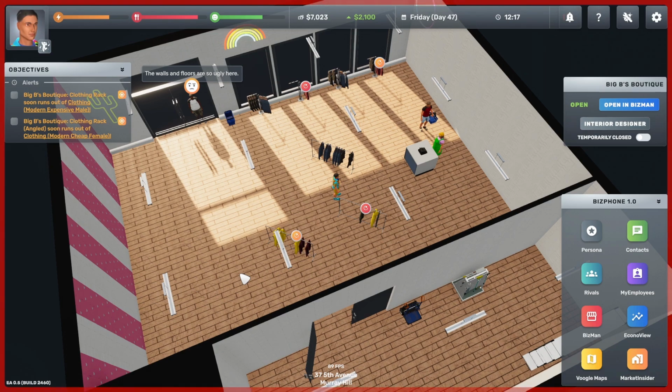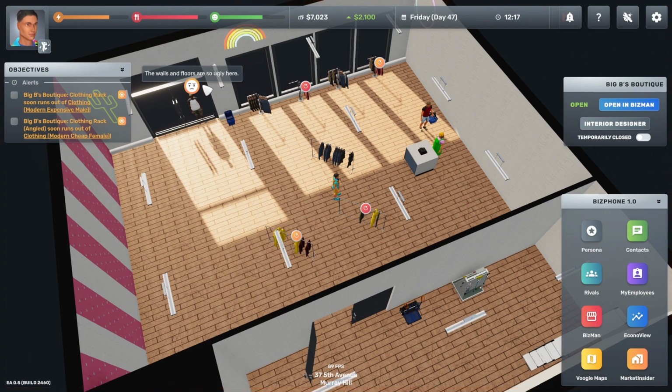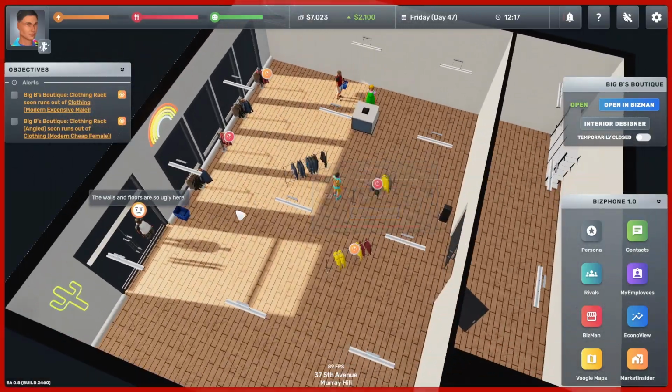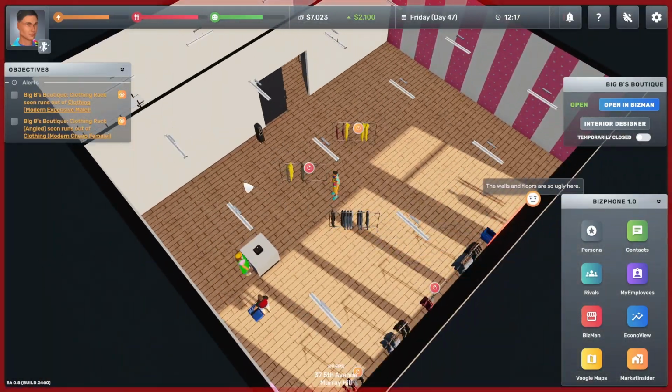I think we need to do a little bit more work here at Big B's Boutique, mainly to stop that just there. Somebody's come in through the door and they're thinking the walls and floors are so ugly here. I wouldn't say they're ugly, they're just boring, bland, very, very dull indeed.